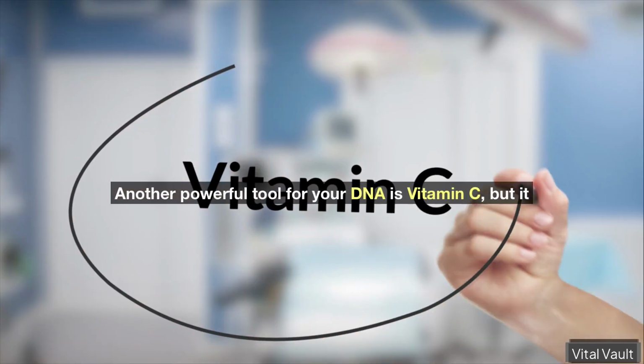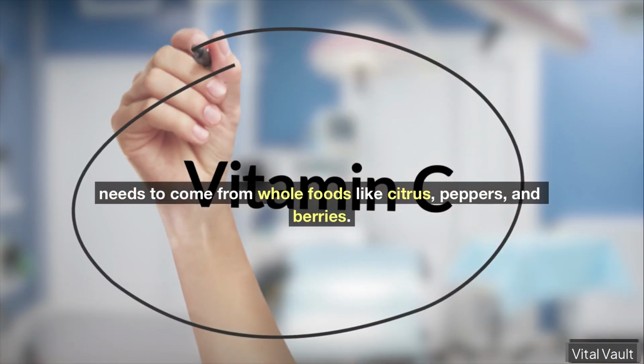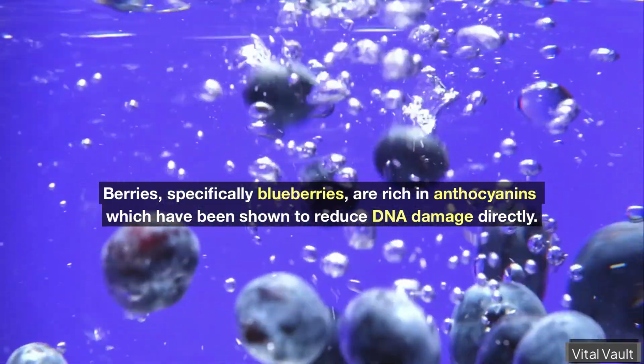Another powerful tool for your DNA is vitamin C, but it needs to come from whole foods like citrus, peppers, and berries. Berries, specifically blueberries, are rich in anthocyanins, which have been shown to reduce DNA damage directly.